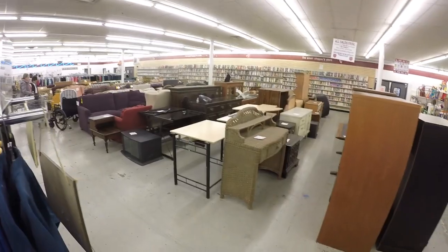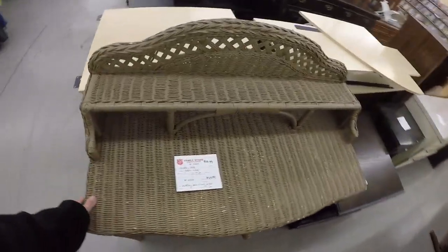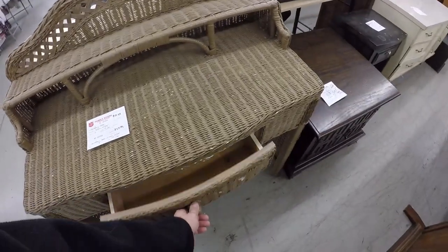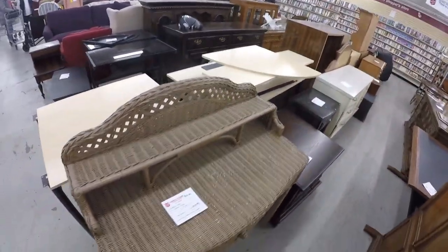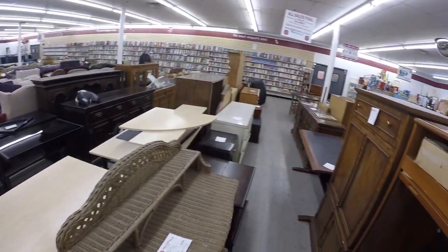That's their furniture. Some wicker. I'll see what this wicker costs. $30 for a wicker desk. I had a white one, a vanity, and I couldn't sell it at the flea market for $5. Wicker's tough. You need the right kind. I don't know what the right kind is.